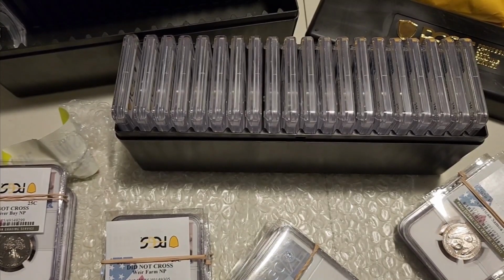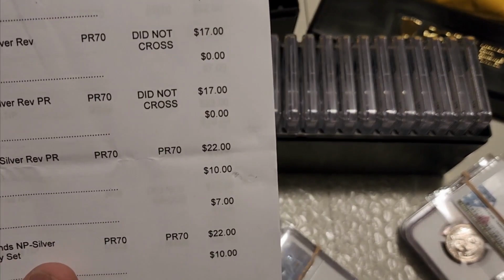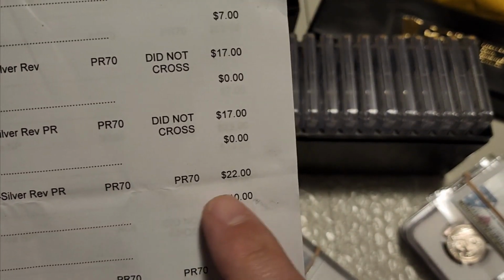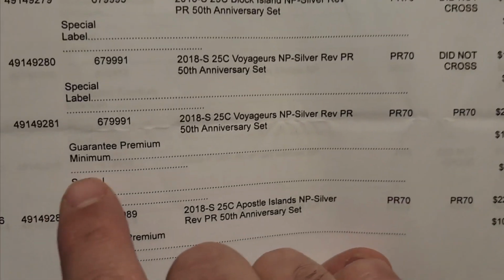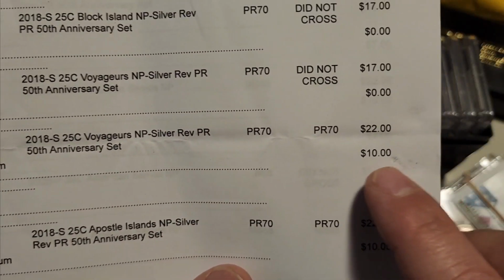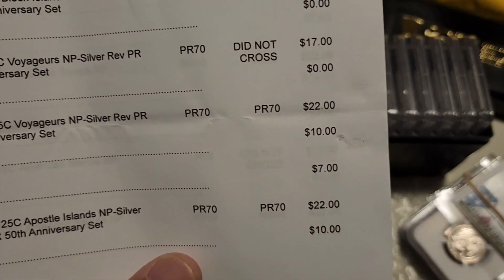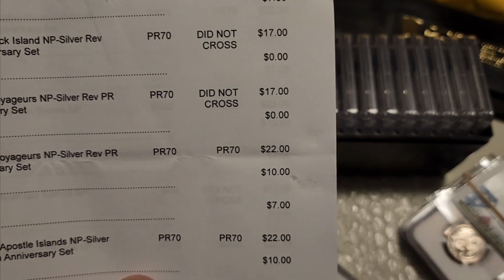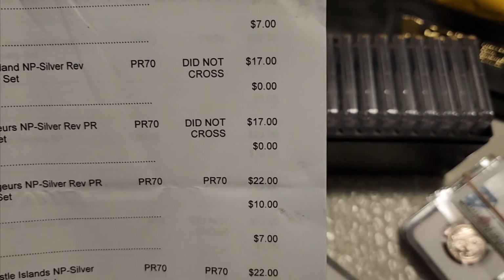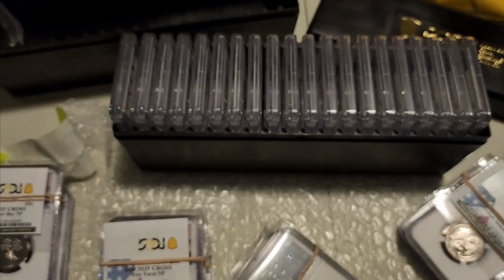So if you enjoyed any of those, great. Please let me know. Would you do this? Did you think it's smart? And part of that will be based on right here. So all of the coins that crossed were charged $22 plus a guarantee premium minimum, which was $10. And then because I added the special label, the ATB labels, it was another $7. So that's $39 per coin for everyone that crossed. And the ones that didn't cross still got charged $17 for the grading fees. So this is not cheap.